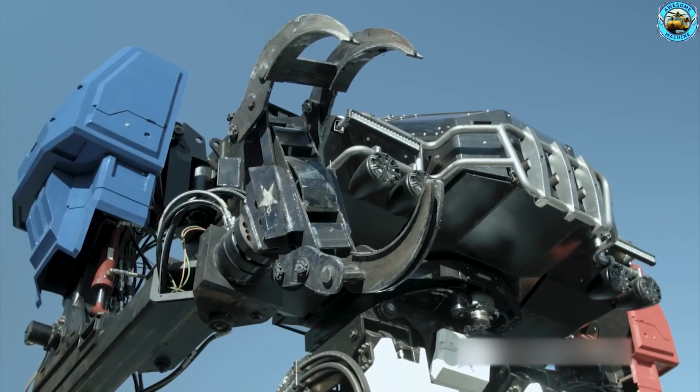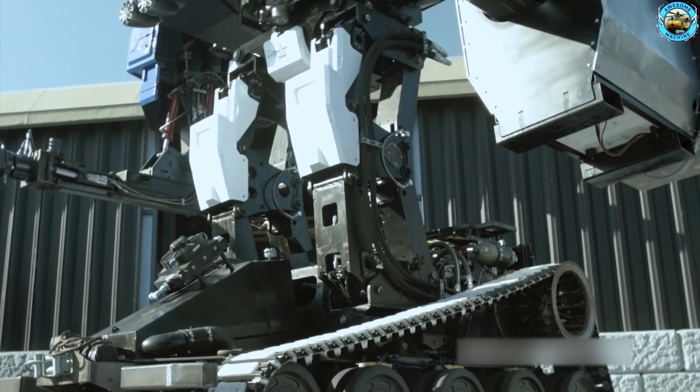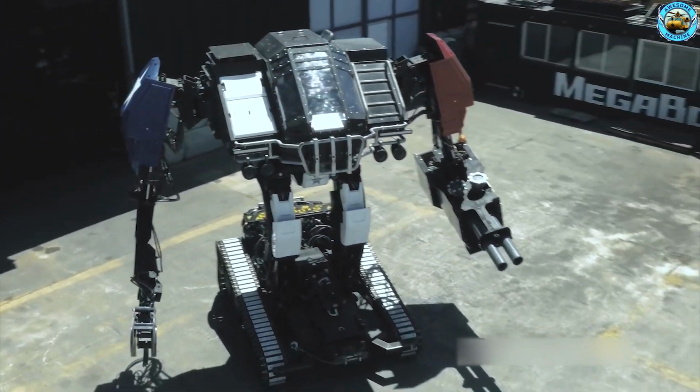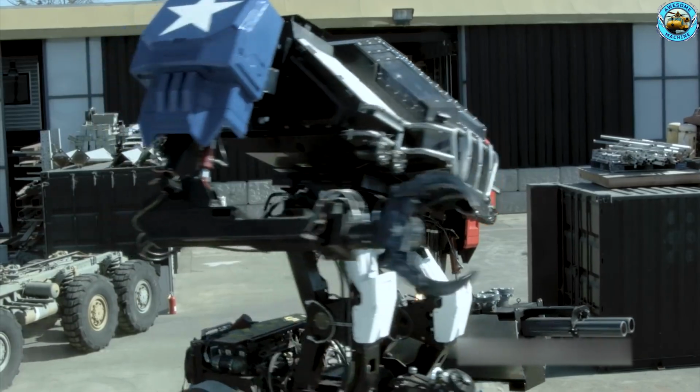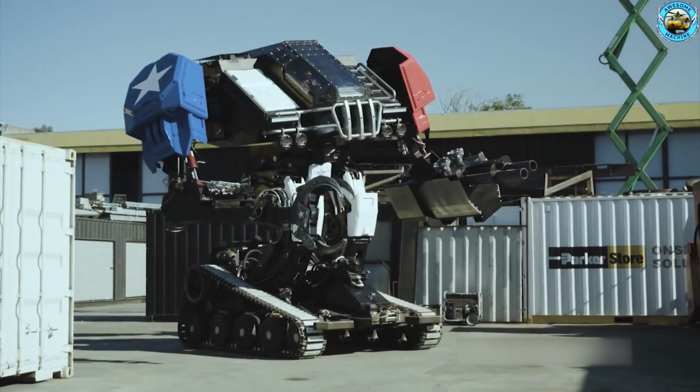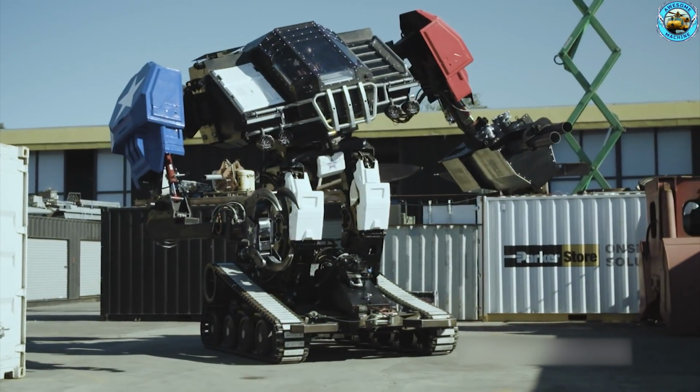Meet Eagle Prime in the giant robot duel. This Mk3 class megabot weighs 12 tons, stands 16 feet tall, and is powered by a 430 horsepower V8 LS3 engine. And now let's witness its first live-fire combat trial.